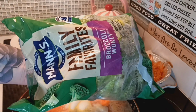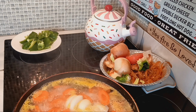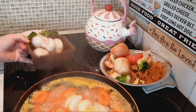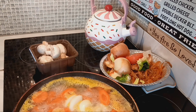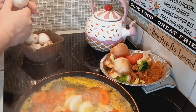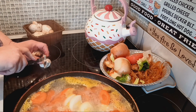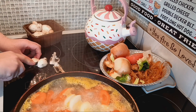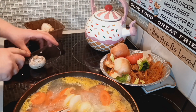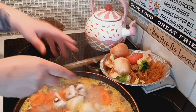But I have my fresh broccoli ready to steam. I got some mushrooms here I need to cut up. I always wash these mushrooms first. Okay, I can put the green pepper over here. So let me cut these into four, I think that should be good enough. You want them not too small, you want them kind of chunky, but not too big. See? One mushroom into four pieces. That's the perfect biting ratio, I find.